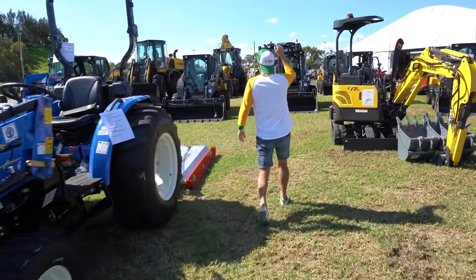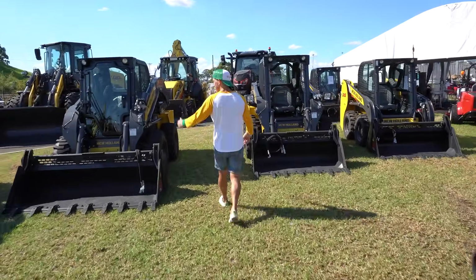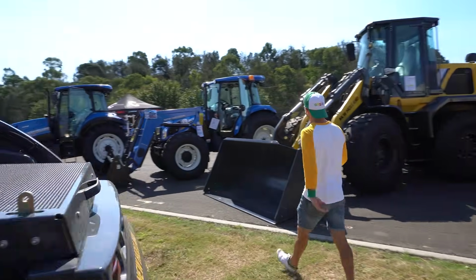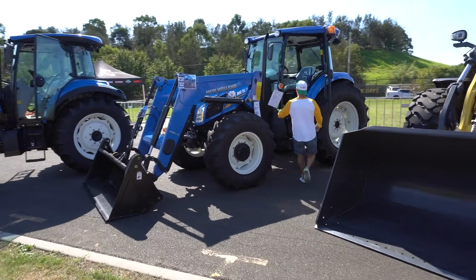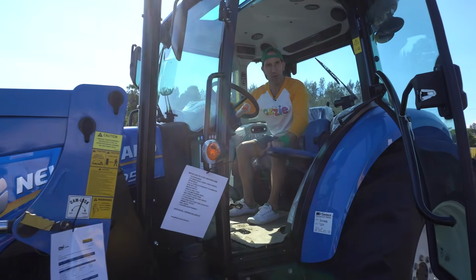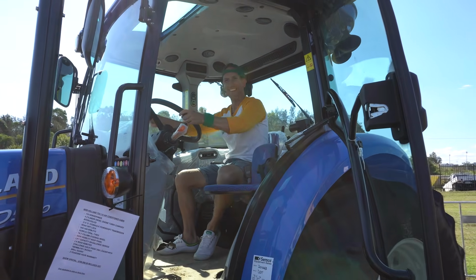But check out the big fellas all the way at the back. Look, we've got some skid steers, little diggers, big bulldozers. Oh, look at this. Look at this tractor. Nice blue New Holland tractor. You want to come for a ride with Ozzie? Got a special little seat for you.